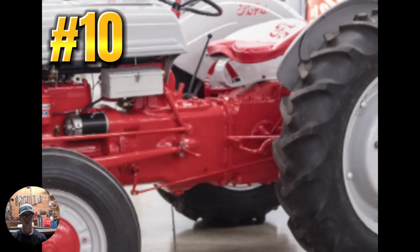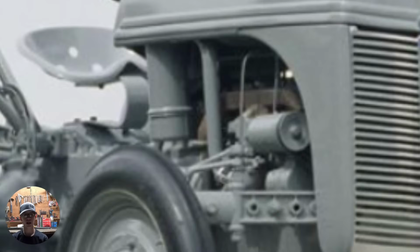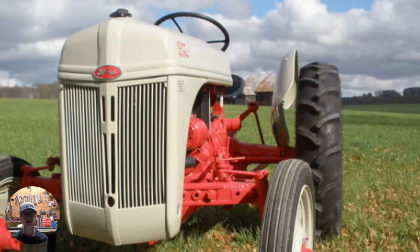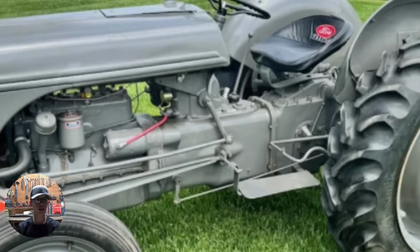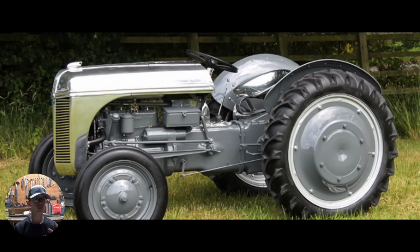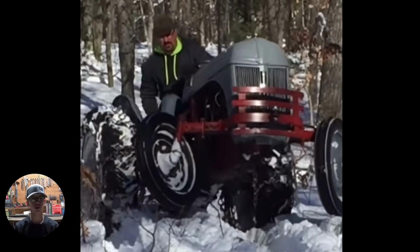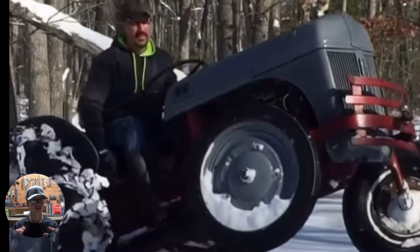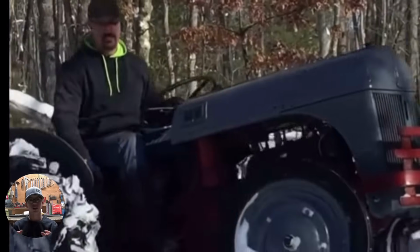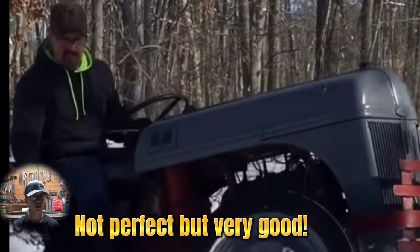Starting off here at number 10, we have the Ford 9N. This tractor was manufactured between 1939 and 1942, and it is an amazing tractor if you're looking for some light pulling tractors around the farm. It is also known as the Ford Ferguson. This was the first tractor with a hydraulic hitch, designed by Harry Ferguson. So a pretty old tractor, but in my eyes, a perfect tractor.